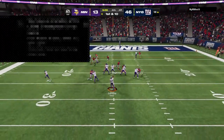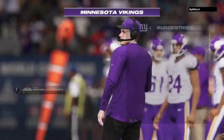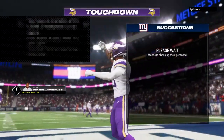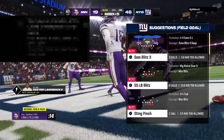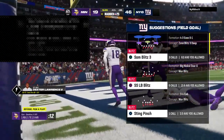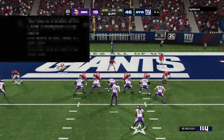Back to throw, Darnold. Touchdown, Vikings. Justin Jefferson. 2 catches, 2 touchdowns here so far. And the Vikings get a small measure of revenge as they cut into this 4th quarter deficit.